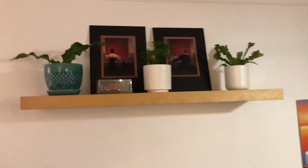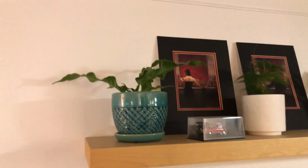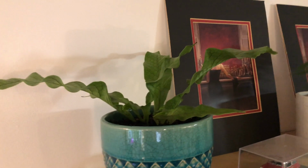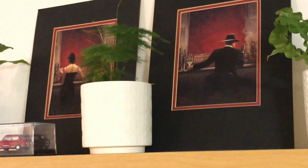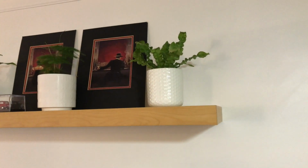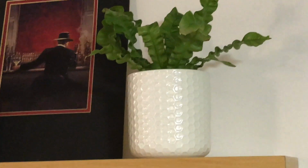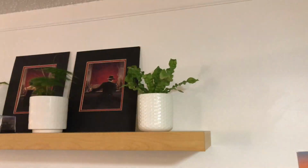Above the table, we've just kind of got some ferns up here. So we've got a crocodile fern. Then on the other side, we've just got this plumosa fern, this asparagus fern. And then over here, we've got, what is it? The crispy wave fern. So they just kind of hang out up there.